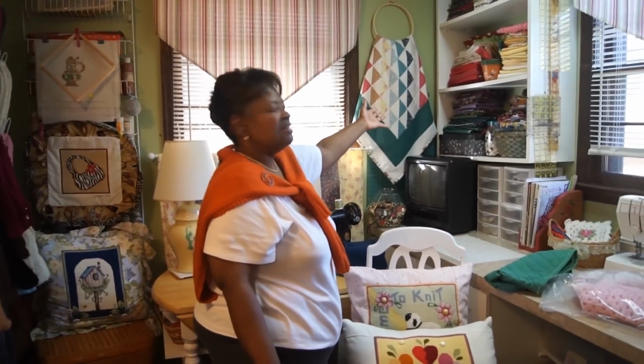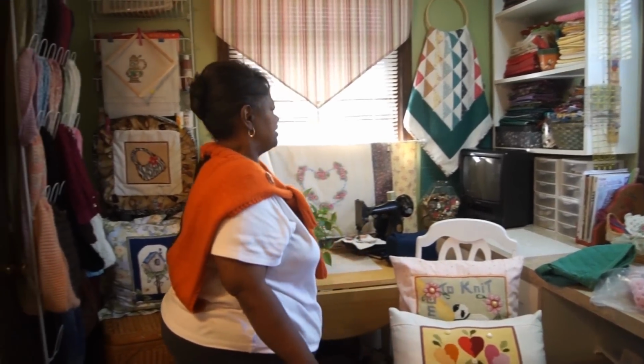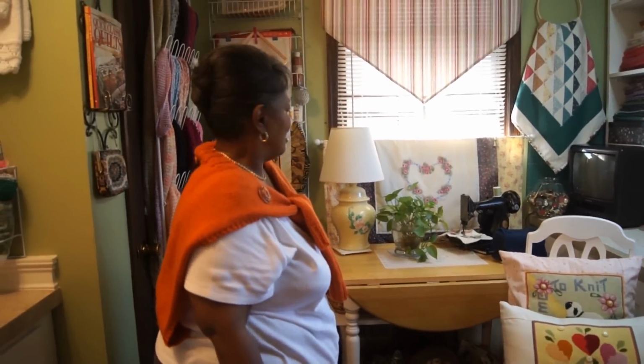Then here is my sewing fabrics. Well, this is part one. I will show you part two. Well, here we are at part two of Jay's Knit and Purl Jam.